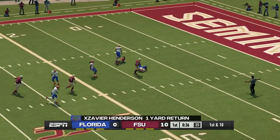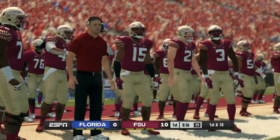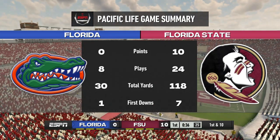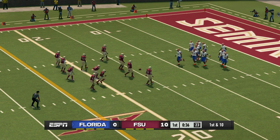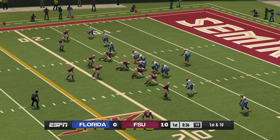The Seminoles have found a way to shut this offense down, but hey, it's still early in the football game. Yeah, give them a lot of credit for the way they've played up to this point, but just based on watching these teams and preparing for this game, not be surprised to see this offense eventually find itself and start to execute much better. Quarterback all by himself in the backfield with five wideouts.